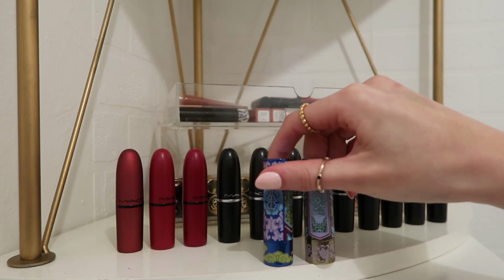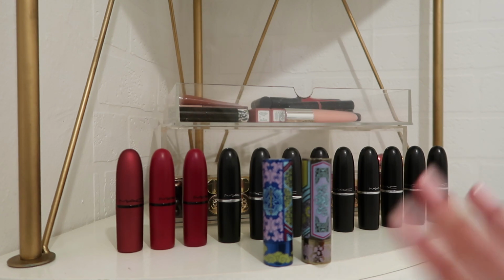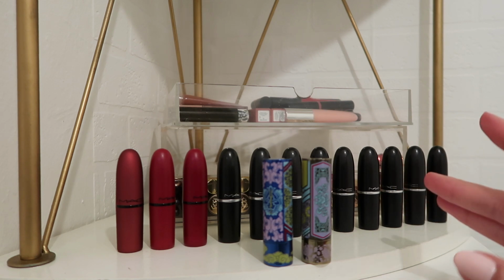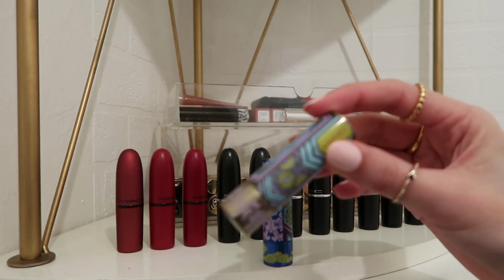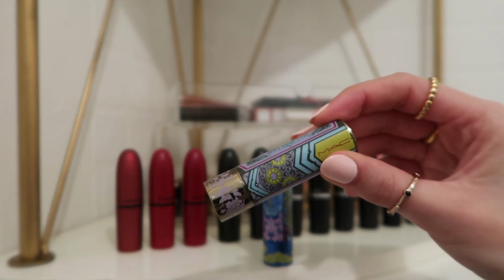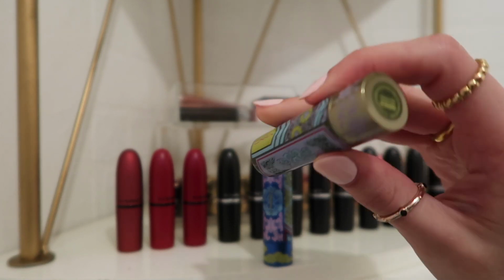I have these 2 MAC lipsticks, which obviously have quite different packaging. These were part of a Lunar New Year collection they did, again, a good few years ago, maybe in 2018 or 2019. So I've had them for quite a long time, but that's why they have this packaging, because they were part of a limited collection. But they are classic MAC lipsticks, so you can still get these in the standard packaging. So I have 2 shades.